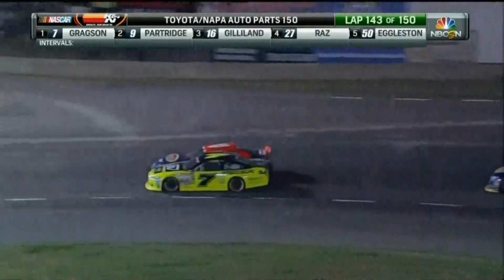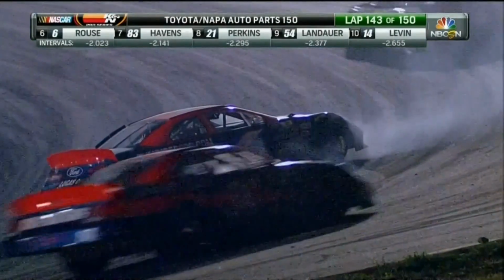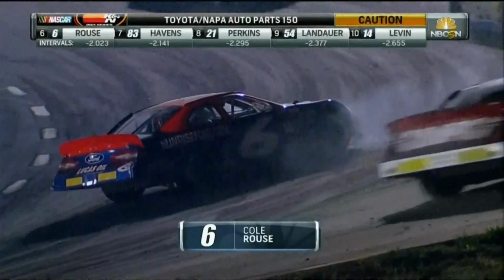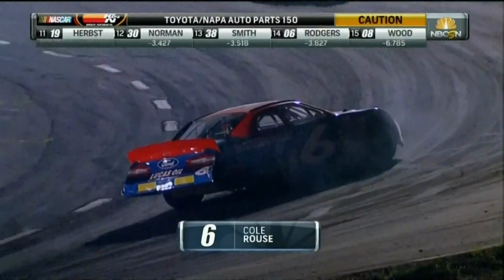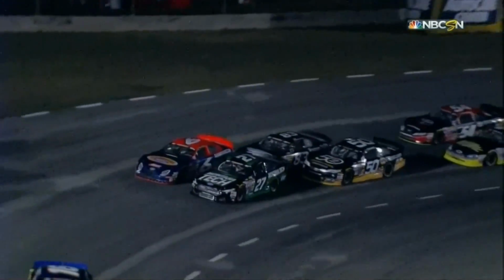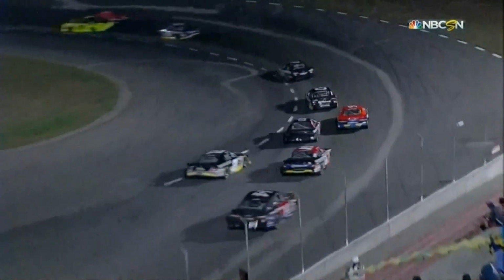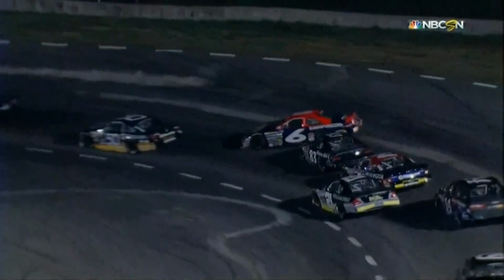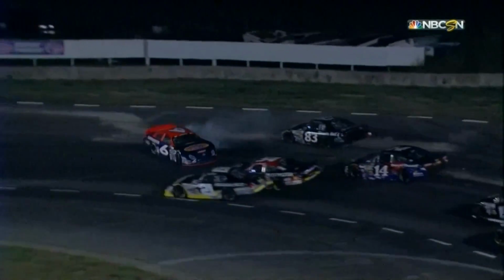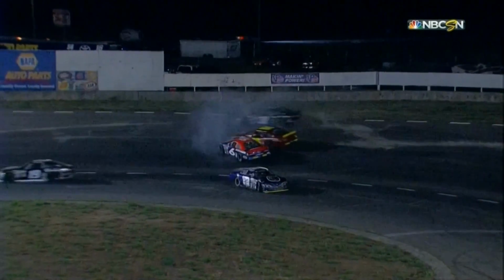Things are getting awful intense throughout the top 10 here, and around goes the 6 car. Wow, Cole Rouse was on the outside. He had been put 3 wide 2 or 3 times with Havens in the center. It was getting really tight. He's got Grayson Raz to the inside, but watch Havens in the 83. I think that's where the contact comes, Parker. Yeah, Havens was falling back. He had been put in the center 3 wide 2 or 3 times, as I said. And as he came here off turn 4, they got just real tight. And then as they go down into turn 1, Havens goes up the racetrack, maybe just overdrove a little bit, and Cole Rouse was sitting there. They came together, and Cole Rouse went around. Parker.